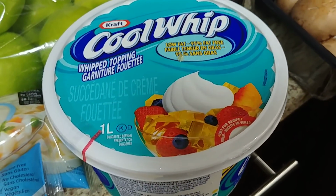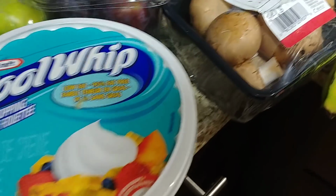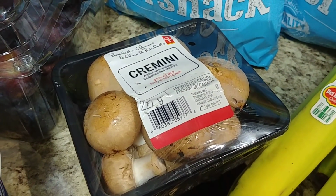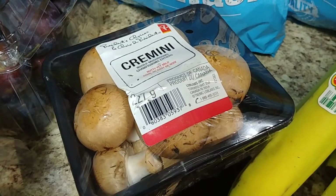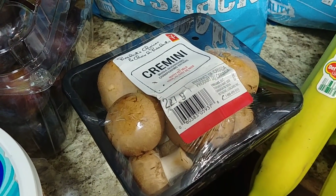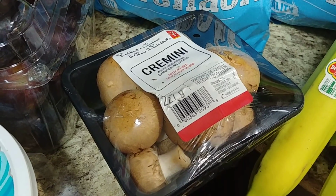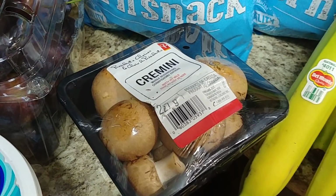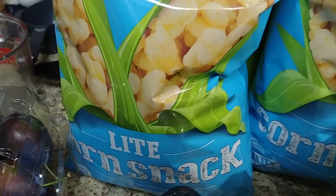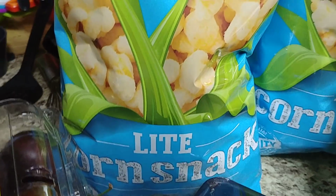It's delicious. Everything in moderation. I buy the cremini mushrooms. I use those for a lot of my recipes too: my stir fries, in my eggs, if I make an omelet, on my pizzas. So check them out. One of my favorite snacks is the Gadilla light corn snacks, okay?